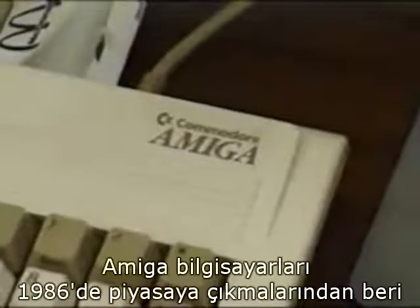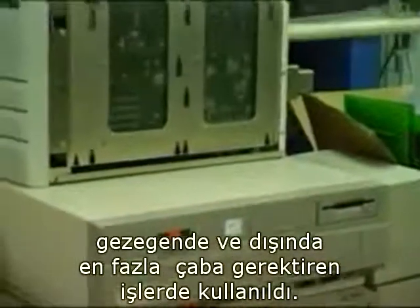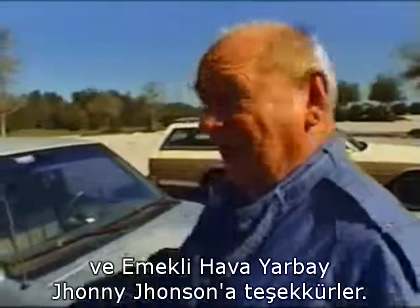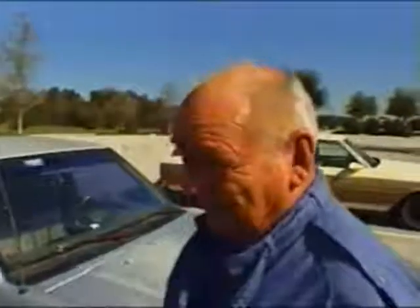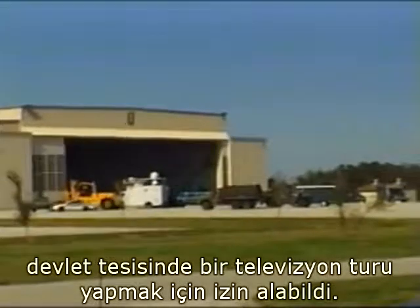That's right, since their introduction in 1986, Amiga computers have been used for the most demanding job on or off the planet. Thanks to the efforts of Space Coast Amiga member Hal Greenlee and retired Air Force Lieutenant Colonel Johnny Johnson, Amiga Atlanta was allowed an exclusive television tour of this secure government facility.